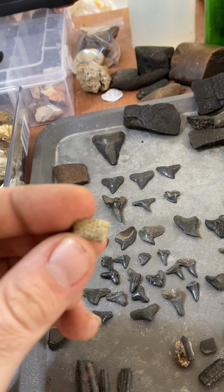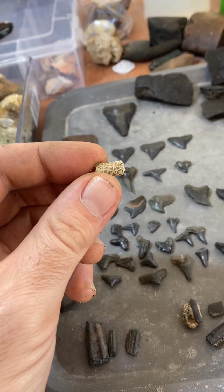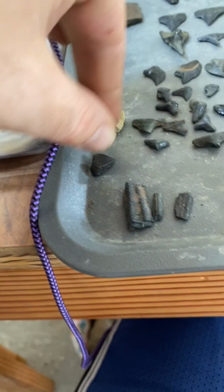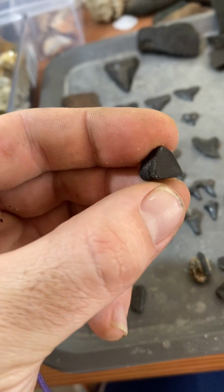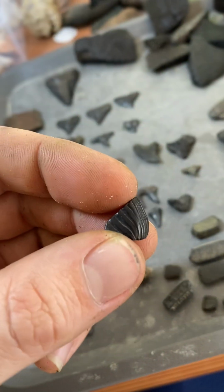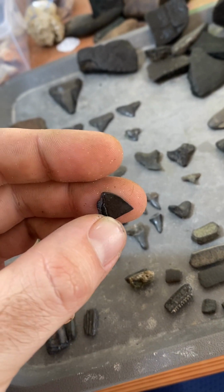Here's a tiny piece of coral. Not going to find a lot of coral out there, so I was pretty surprised to actually find any at all. Yeah, they're kind of cool. This one is a partial fish mouth plate, like a puffer fish mouth plate kind of thing. So if you see some patterns like that, that's about 1/4 of a mouth plate there.